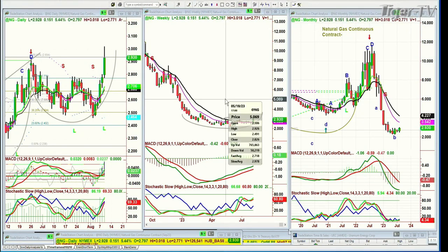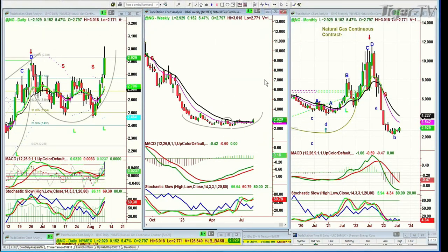the high of the week of the 19th of May of 2.926, and this is the continuous contract. If you listen to this in a few days' time, it's a moving number because it's a continuous contract. So I'm looking at that, and now the high today so far is 3.018. It's trying to hold. It's now, you remember, in the cup formation.